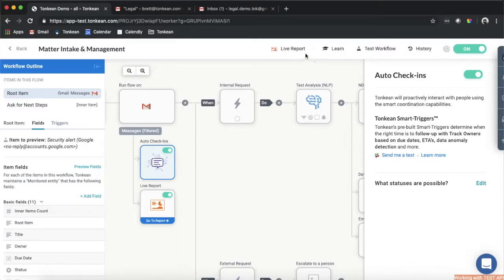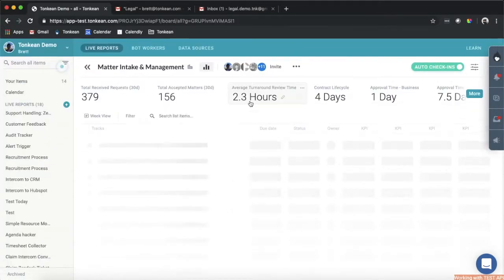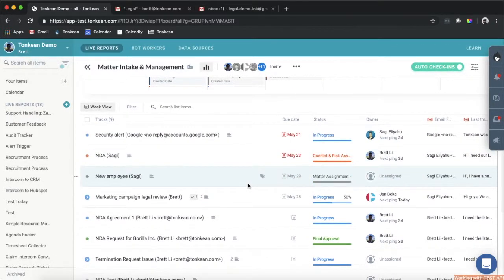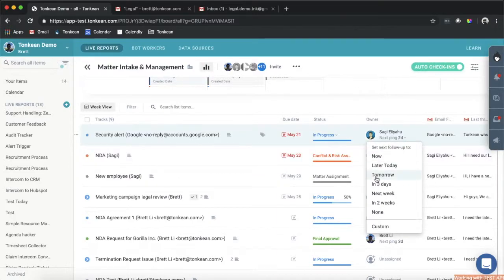Although streamlining the matter intake process is important, it is only half the battle. To continue to improve the process of your legal team, you also want to have a unified and actionable report to manage all the matters your team is working on. In Tonkean's live reports, you can see a consolidated view of all the matters that the team is working on with the current status. Additionally, you can immediately take action on certain matters, such as following up with the attorney handling the matter simply by pinging him or her from the live report.